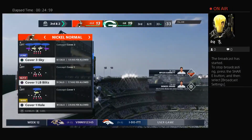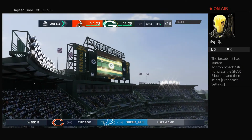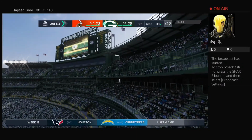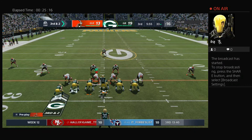This is what happens sometimes when you abandon the running game. It's hard to get back to it because once guys get out of that mentality of firing out and hitting people, hard to get them started again occasionally. It looks like a nickel set now for the Browns on third down.